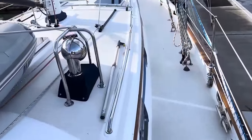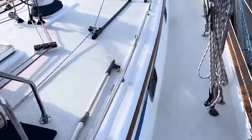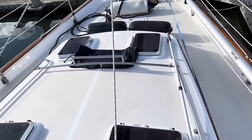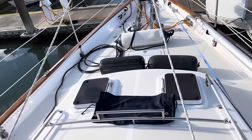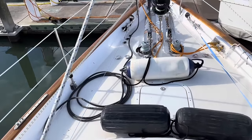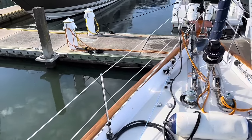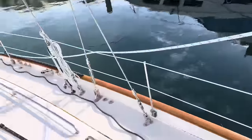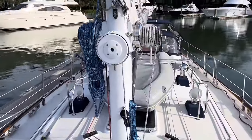So here aboard the boat, as usual, we've made a quick inspection of the rigging. We have installed the jack lines. We pulled up the fenders since the wind is pushing us away from the dock, and we'll drop those down below before we leave. Last thing to do will be to disconnect the dock water and the shore power. Then we'll be ready to cast off.